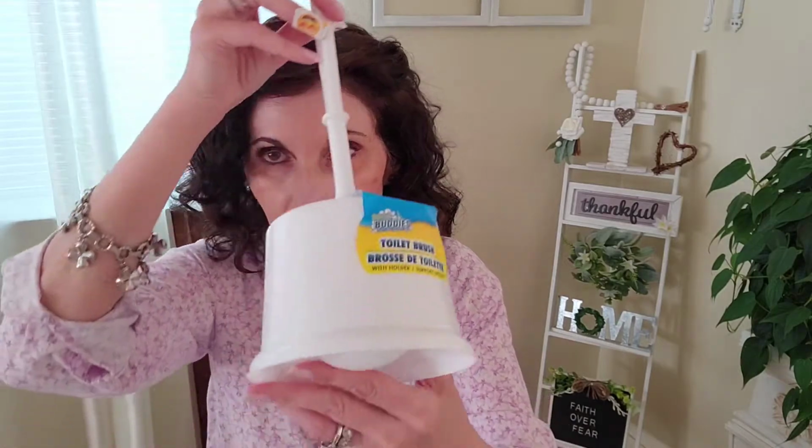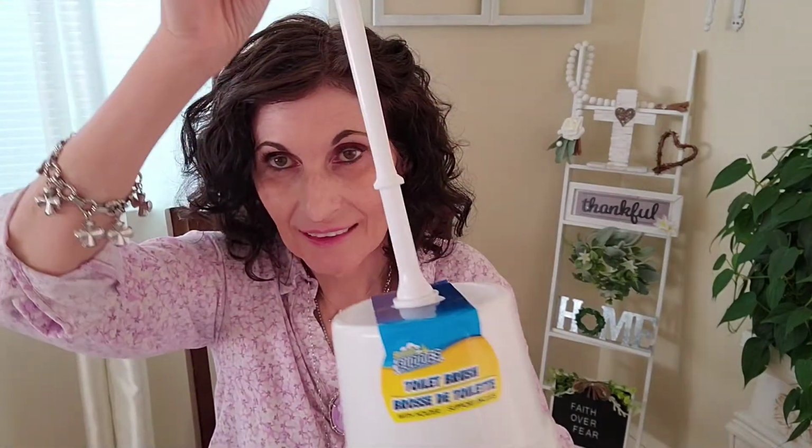This here was a necessity, our other one broke. Toilet brush buddies, the scrub buddies. Yeah, it'll do in a pinch. Then I'll get another one the next time I go to Walmart or whatever. So that's not bad for a buck.